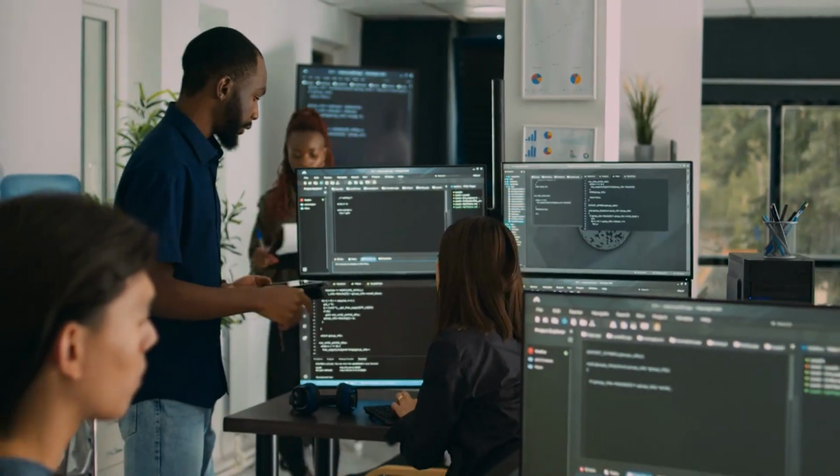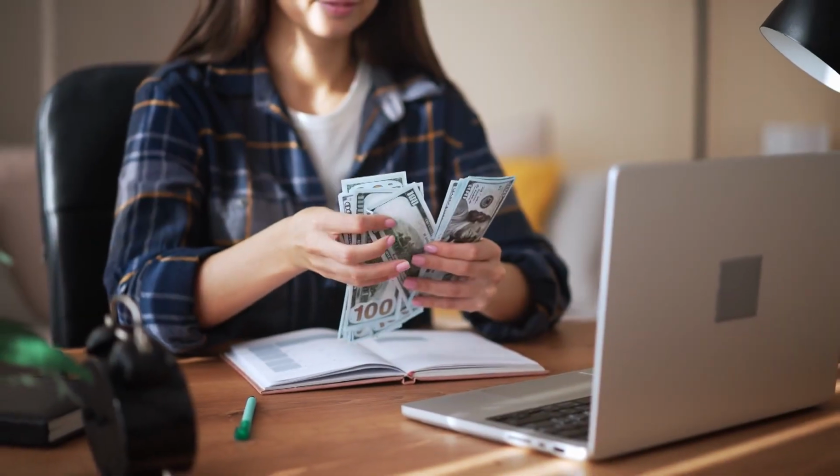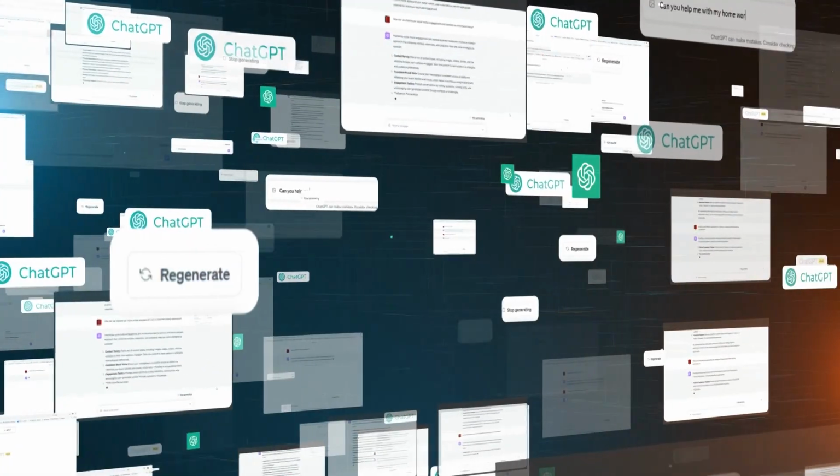So there you have it, 6 powerful AI tools that are reshaping how people make money online in 2025.